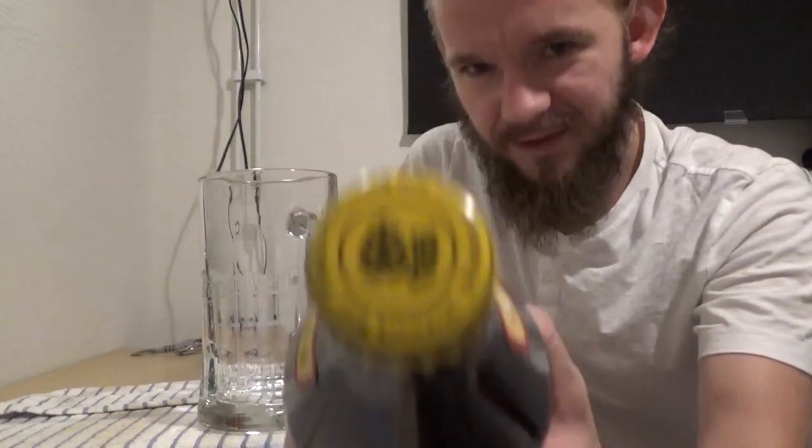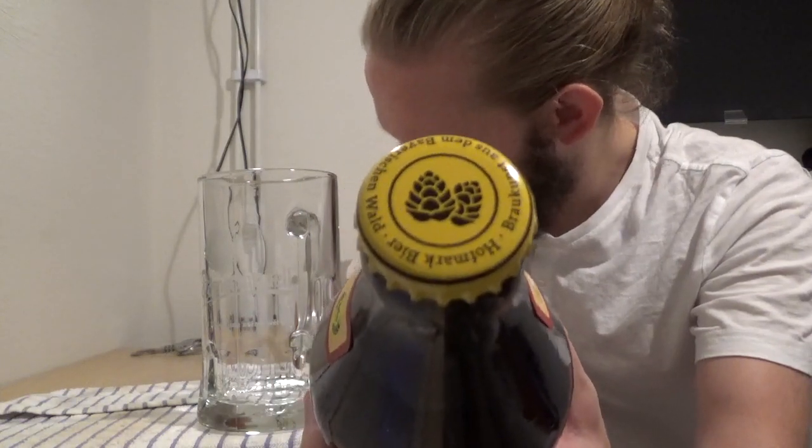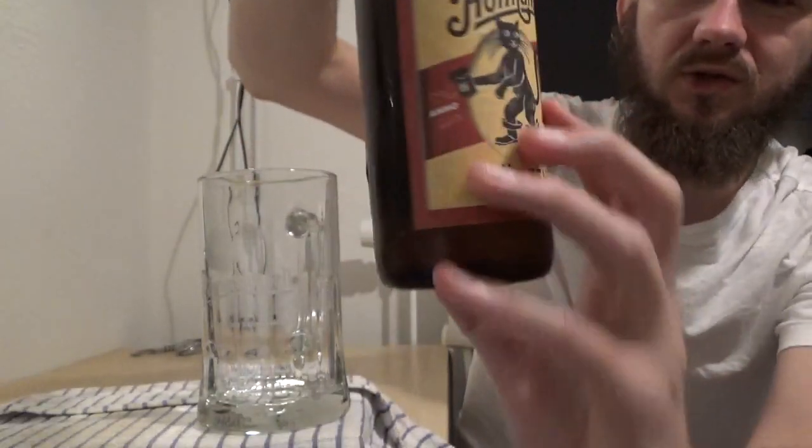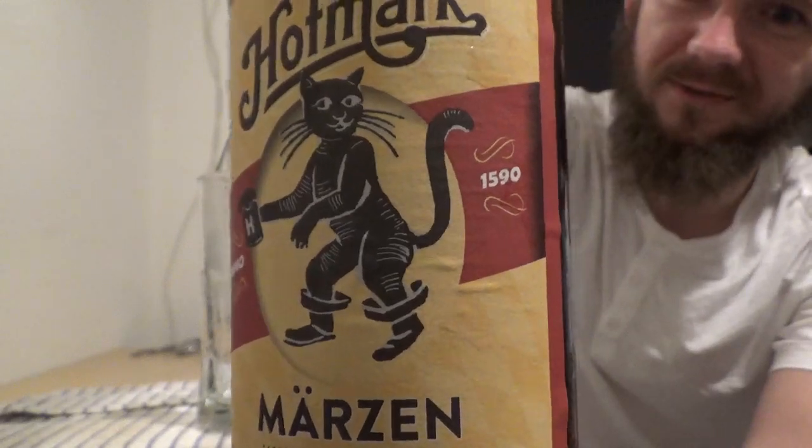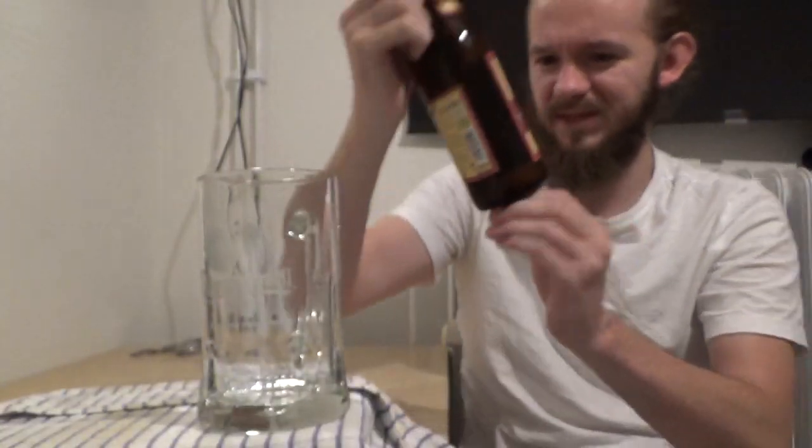What does it say here? Hofmark Bier, Braukunst aus dem Bayerischen Wald. So yeah, beer from the Bavarian forest. You can see a nice bright yellow bottle cap on this one with the hop flowers there. It also shows Anno 1590, if I'm saying that right, 1590. But yeah, the Märzen beer.